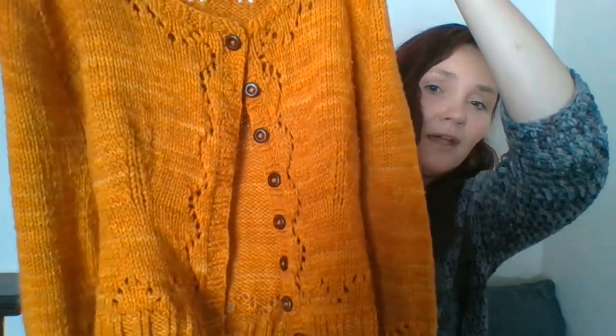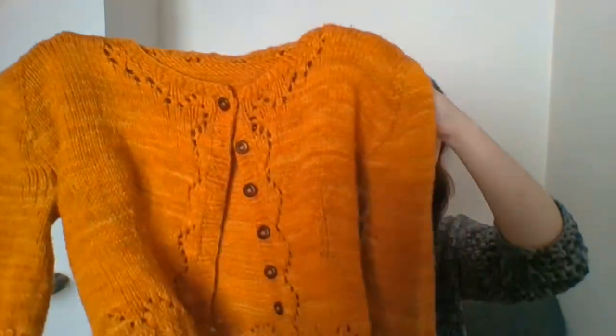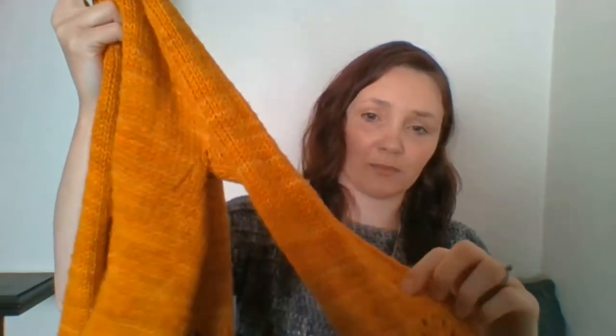This right here is an Andi Satterlund pattern. I know there are quite a few podcasters who really love her, and I know Katie from Inside Number 23 had that CAL for the Edinburgh Yarn Festival as well, and I love her patterns. So this is Miette. I want to say it's 4 or 5 years old, and it's worn incredibly well. Again, it's just some light bobbling. The colorway is Sunset, and it took 2.5 skeins to do in the second size.